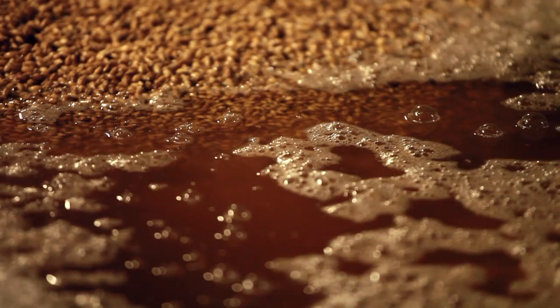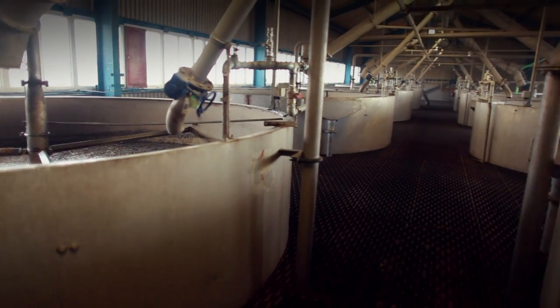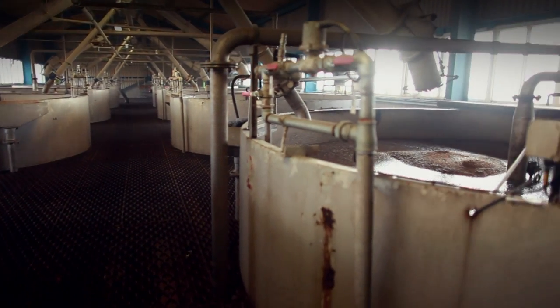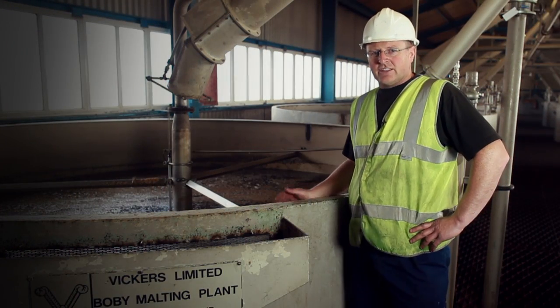Quite simply, we take it up here, and what we're wanting to do here is steep it and get it to start germinating. In layman's terms, it's like you take seeds and you want to plant them in your garden, and you want to get them rain, sunshine, etc. You want to get your seed to grow. That's all we're doing here. We're just trying to get the seed to grow.